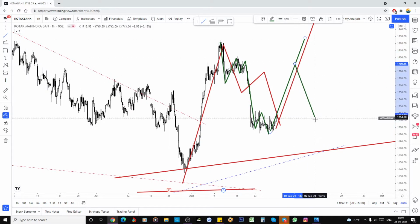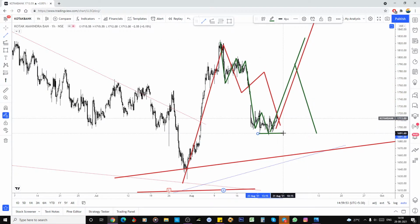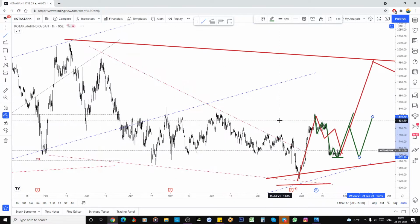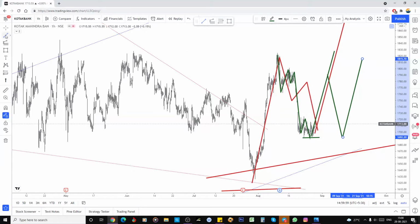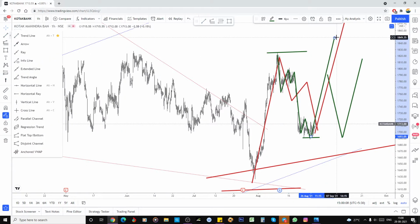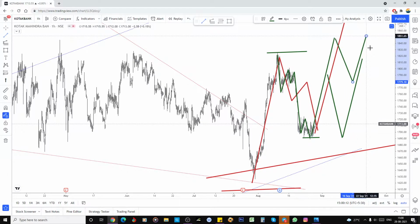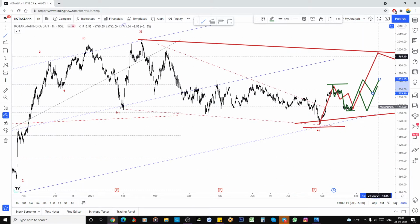Otherwise, if it is a deeper correction, again it will take the low and again one more high is also possible. But unless it breaks the high, there is a lot of chance to break one more low also. But if it breaks the high also, there is a lot of chance of making an irregular flat or expanded flat, anything. Afterwards, it can be a shoot for another high of 1960.